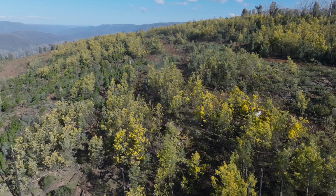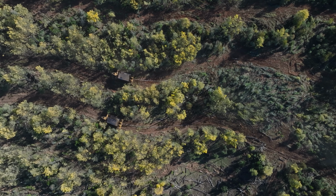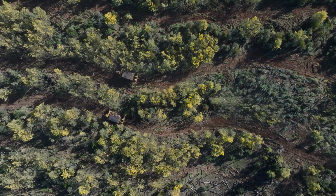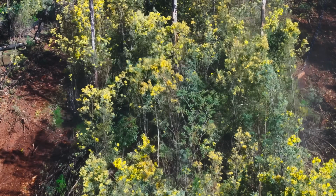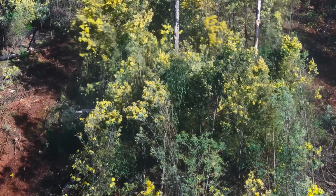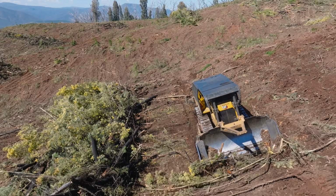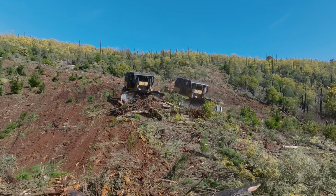So what we do is we push tracks through and then we hook up to this chain. We then drive across the hill on contour with this chain. The arc of the chain pulls all that regen, all those burnt hazardous trees, over on contour on the hill. Reason being, then it's all flat. We can see each other, we can see where we're going. Then we come through with stick rakes, like we've got down below us here, and this is the windrowing. So it's all stacked on contour.